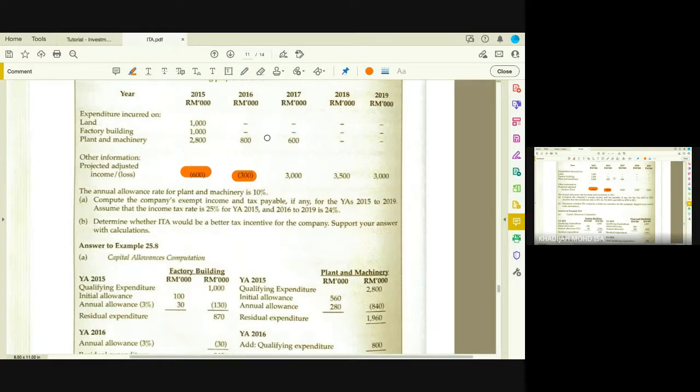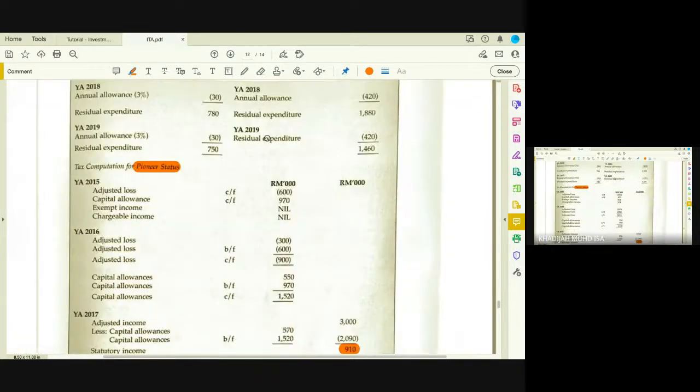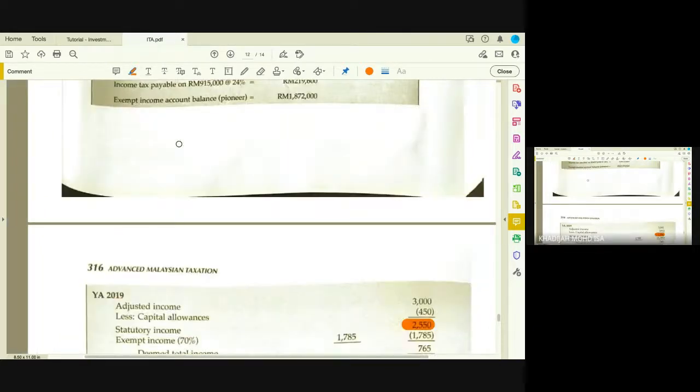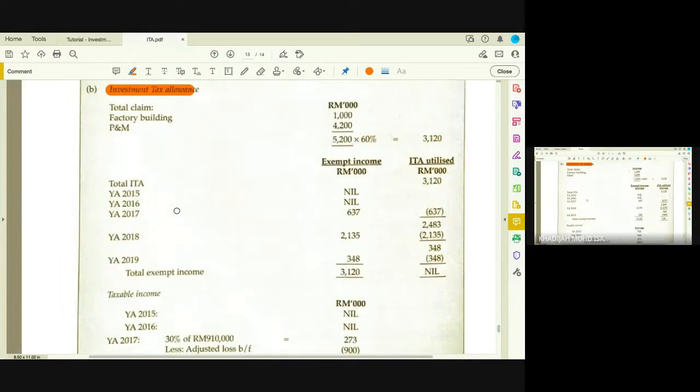Okay, so the example here provides you with a vertical computation. All right, they compute the CA vertically for 2015, 2016, 2017, and then plant and machinery, something like that. But I have actually advised you many times that I want you to prepare in the horizontal form. Yeah, means that you have the columns for 2015, 16, 17, 18, and 19. Compute the capital allowance first and then plug in the information. But this one is for pioneer status. What we are doing now is ITA, so I want to show you the computation for your investment tax allowance. But rather than having the vertical form, let's do it in the horizontal form.